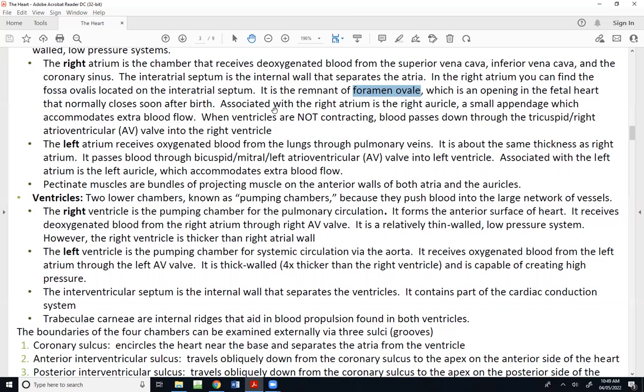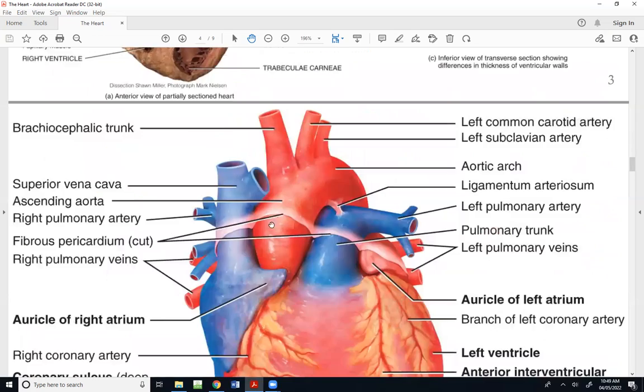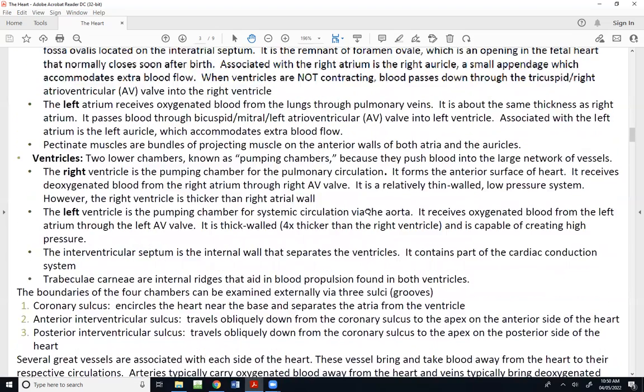Okay. Associated with the right atrium is what we call the right auricle, a small appendage accommodating a little bit of extra blood flow. It's called the right auricle. If I jump ahead to the next page, it kind of looks like a little ear flap. Okay. Remember the fancy term for your external ear, at least the cartilage part of it, is your auricle or pinna. So that's where that term comes from.